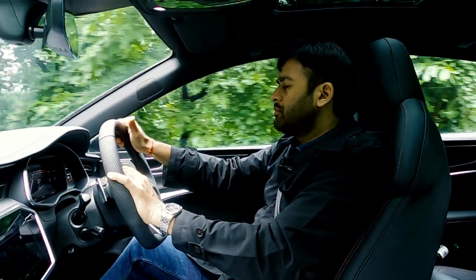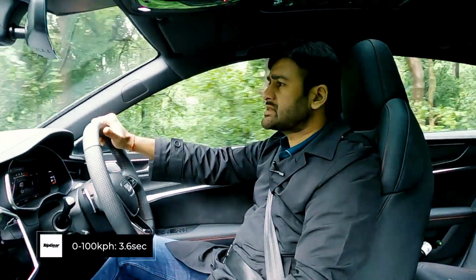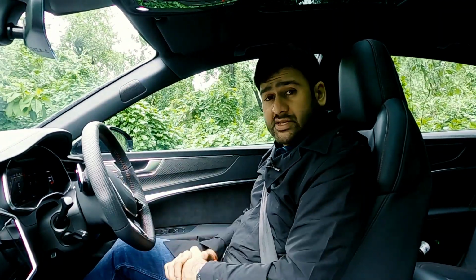Incidentally, the Lamborghini also does 0 to 100 in 3.3 seconds and has about 610 brake horsepower. But wait a minute, when Audi says that it does it in 3.6 seconds, why should we believe it? The roads are clean. Let's test it ourselves.